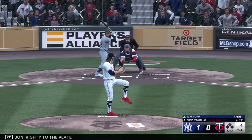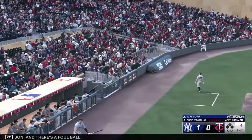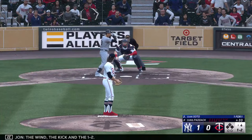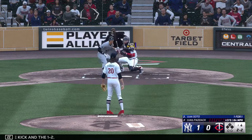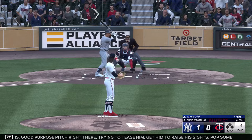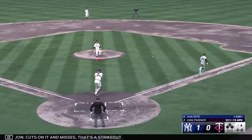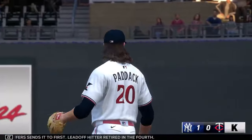Righty to the plate. And there's a foul ball. Why the kick in the 1-2. That's a ball. Good purpose pitch right there. Trying to tease him, get him to raise his sights, pop something up, and make it an easy out. But then it misses. That's a strikeout. Jeffers sends it to first. Leadoff hitter retired in the fourth.